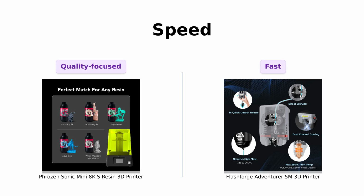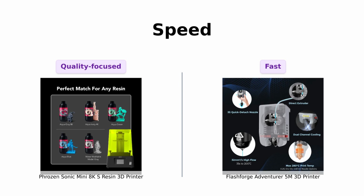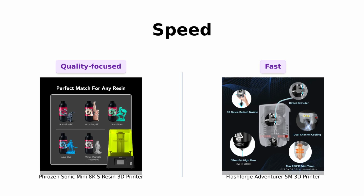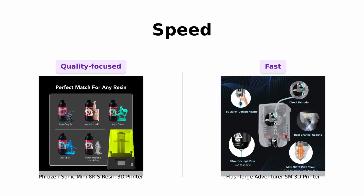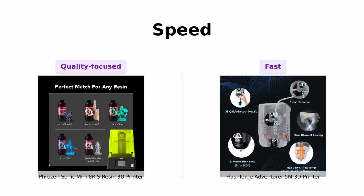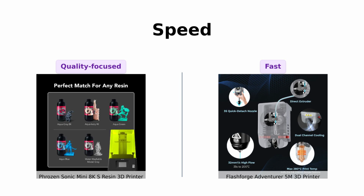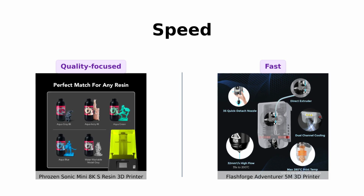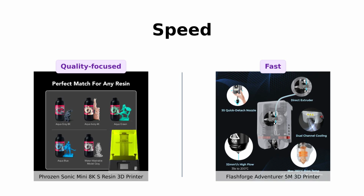If speed is your priority, the Flashforge Adventurer 5M is the clear winner, boasting a travel speed of 600 millimeters per second and 20,000 millimeters per square second acceleration. Reviewers praise its fast printing capabilities. The Phrozen Sonic Mini 8KS, while slower, focuses on producing smooth surfaces with fewer layer lines, making it a better choice for those who prioritize print quality over speed.